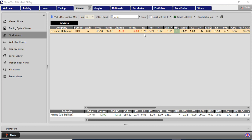The RT, which measures the short-term trend, is good at 1.17, and when we put those three things together, VST is at 1.15, Dr. Toledo's master indicator of the VST, on a buy recommendation with a stop loss at 44 pence. And very importantly, this GRT is annualized projected growth rate, and we believe that this share will grow its earnings at 37% next year. It pays a small dividend and has a history of growing that dividend reasonably safely, and it's got a market cap of about £130 million.